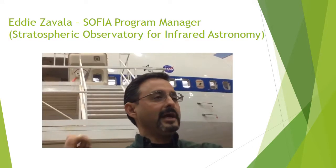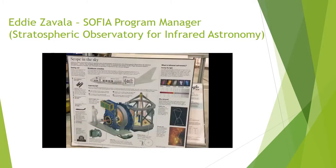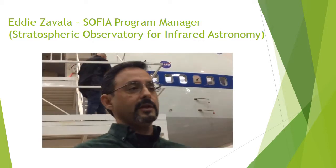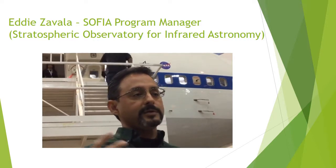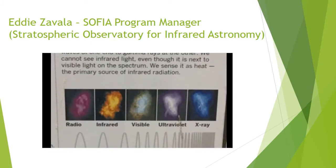And SOFIA's right behind me. She's a flying telescope. So inside this aircraft we have a German-built 2.5-meter telescope inside a 747SP aircraft. Now some of you may ask, how is SOFIA different than Hubble or any other telescope that orbits? Well, Hubble is a marvelous telescope that has some capability, but it is limited. And so it's revealed what I'd like to call the crime scene.